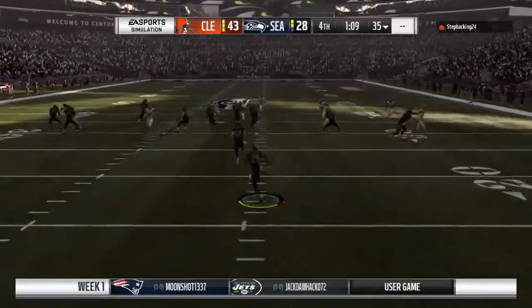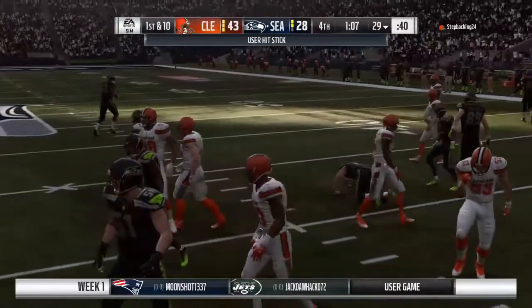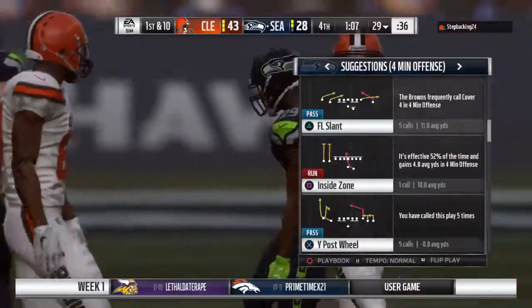This one fielded at the 5. And it's a pretty good return here as he'll get it up to the 29-yard line. Seattle now ready to march out onto the field. And let's just say they're going to be looking to start over on this drive.